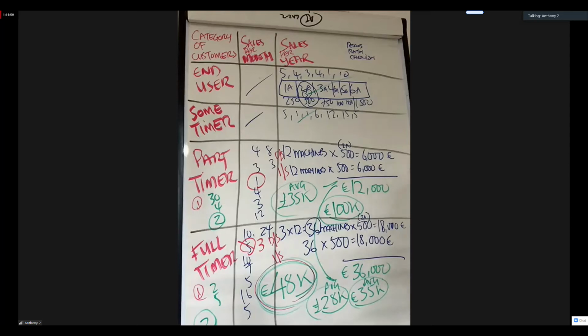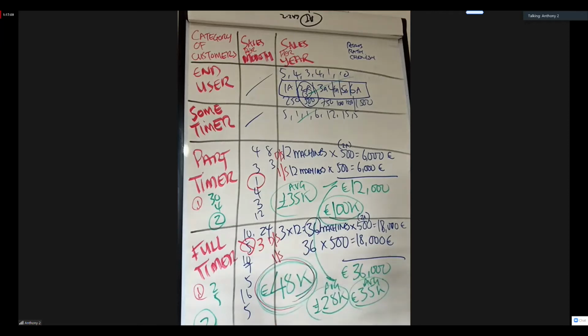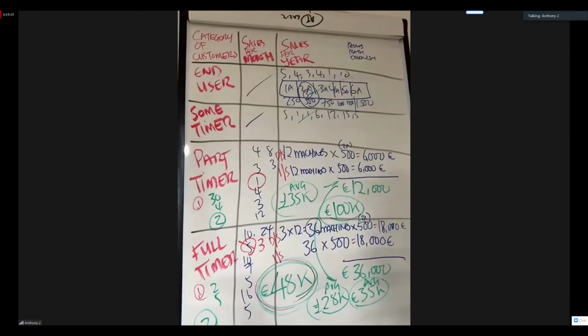And is it realistic? Remember, we've only chosen the lowest number possible here: 1 machine a month for a part-timer and 3 machines per month for a full-timer. So there you have it. That's what I'd like to share with you.